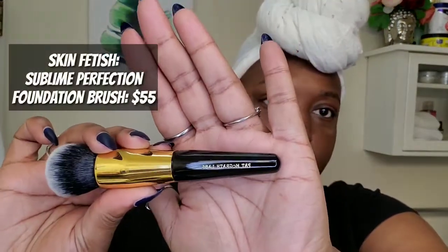I got both of the brushes, which were the Sublime Perfection foundation brush and the powder brush. Let me take these out so you can see them. Now that I have the protector off, this is what the foundation brush looks like. It just says Pat McGrath on it, in black and gold, which is like the signature color for her products. It's a very soft brush. Pat McGrath is very much known for using her fingers to apply foundation products, so I'm going to pat the product into my face, and then blend it out with the brush. We also have the powder brush, another nice fluffy soft powder brush, and it's right here.